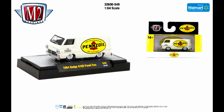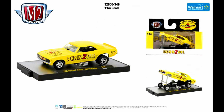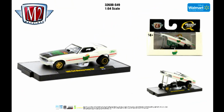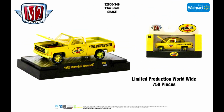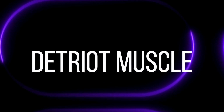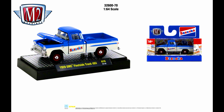Auto Mates. A chase car in this set is a 1969 Ford Mustang Funny Car, a 1980 Chevrolet Silverado. A Detroit Muscle. So check out the sneak peek of this complete set, and the chase model in this set is a 1960 Volkswagen single cab truck.